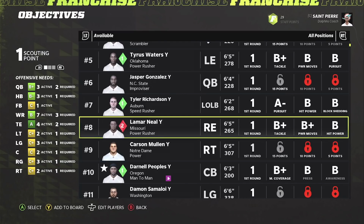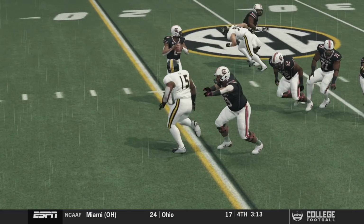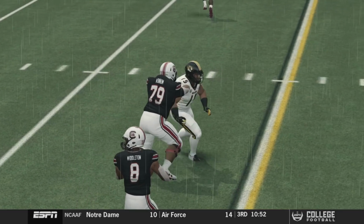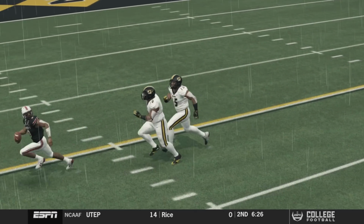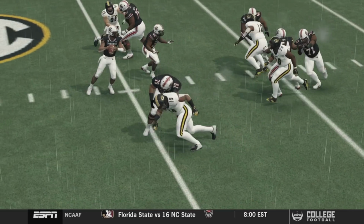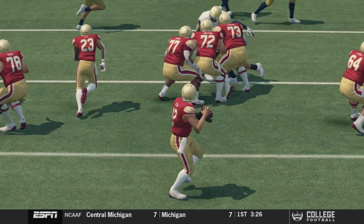Now in that game, we also checked out a defensive end, and that is Lamar Neal, who is projected to go number 8 on the big board. He is very, very good. And one thing about him is that teams are projecting that he will be kind of a project because he is kind of a one-year wonder. He had an excellent senior season, so he is going to be on a lot of teams' radars. So you've got to watch out for him going into this draft. He has a good motor. That's the one good thing that he has going for him, one thing that a lot of guys don't have going into the NFL. Watch out for Lamar Neal. He has B+ power moves and B+ tackling.